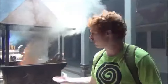Tin Hau Temple, dedicated to the goddess of the sea. So many years ago, this is where people would have come to pray for protection before a long sea journey. Over here, they're burning the used incense sticks.